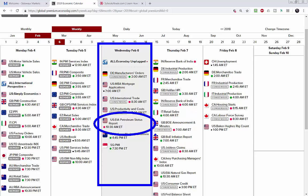This is oil we're talking about. None of the other markets, just oil. Obviously, throw natural gas in there if you're a crazy that likes to trade natty gas. But the bottom line, though, is 10 o'clock Eastern time is my cutoff on oil trading on Wednesdays. I don't mess with the news.